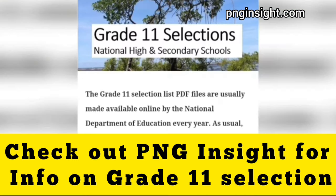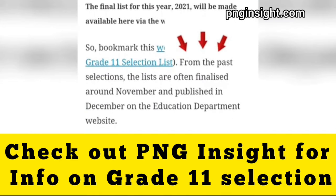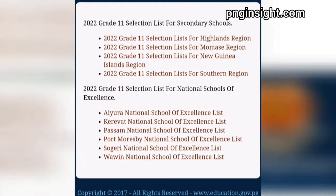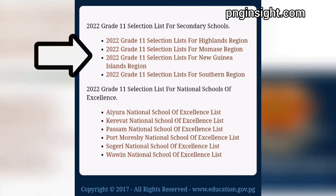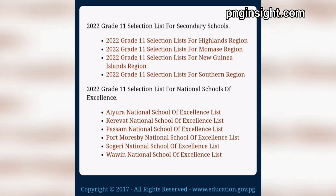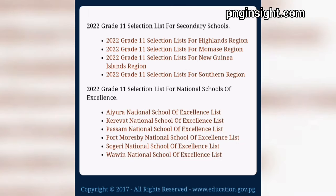To get the grade 11 selection list for each of the regions in Papua New Guinea, you'll have to visit the Education Department website. For the secondary schools, check under each of the four regions in PNG. Follow the link to your region and check your school. As for the national high schools, check the tab for national high schools, and under each of them, you will then be able to find your name.